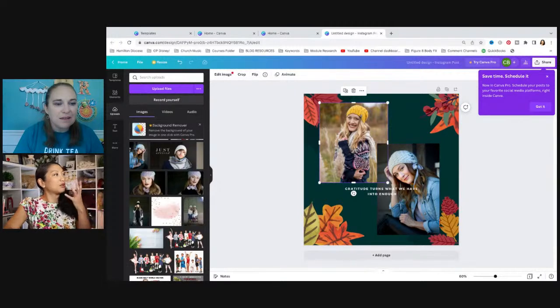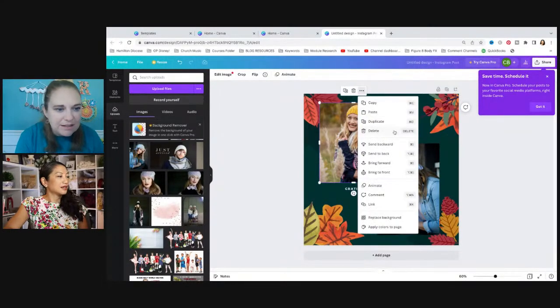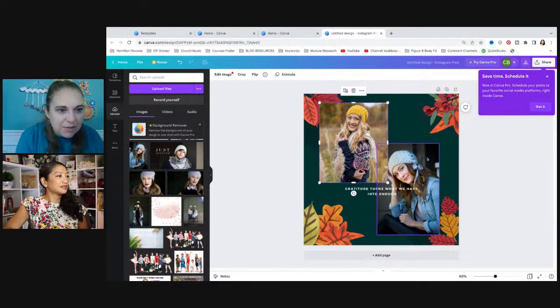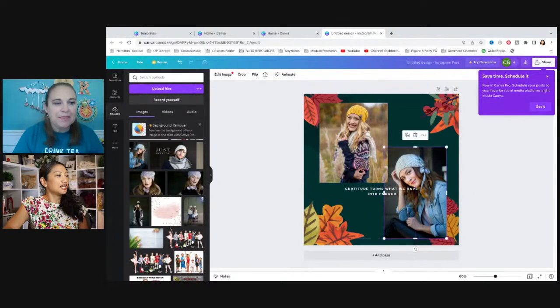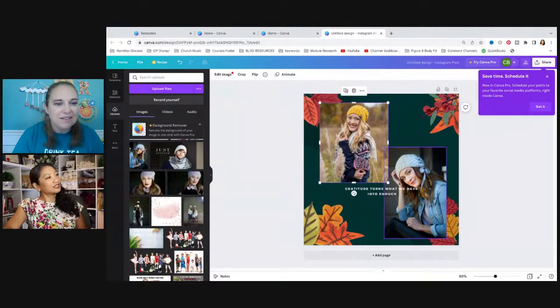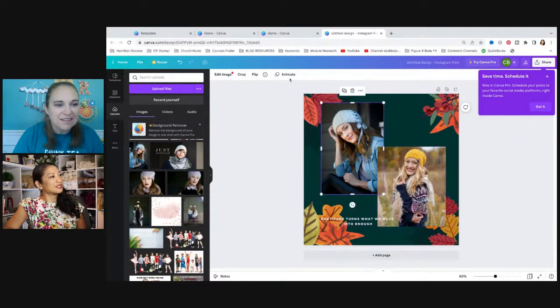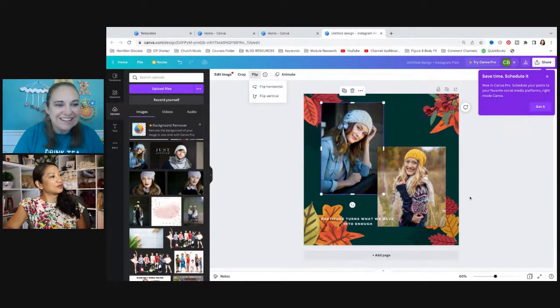How do I bring forward? So if you click on that image, you have the three little dots, right? Click on that. Bring forward. Then it'll say, yep, forward. There you go. Genius. Oh, I like it. Actually, you know what? Now they're both facing the same direction. Look at all the skills I'm practicing. I'm practicing doing the same thing again. I'm going to flip it again horizontally.